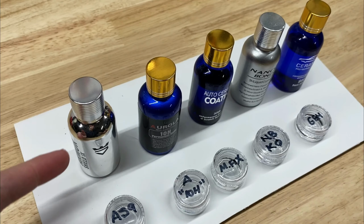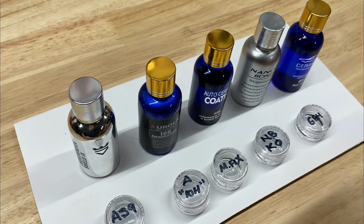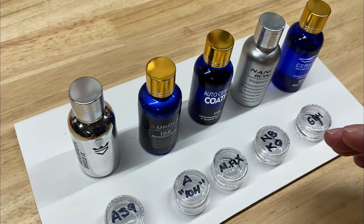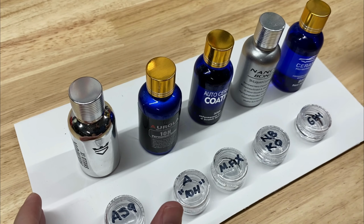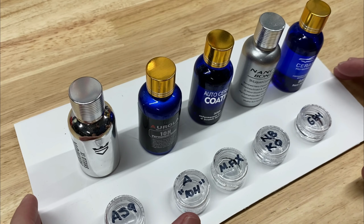So there you have it. We're going to find out how Armor Shield does against these knockoffs that cost just a few bucks a piece, shipped from China. Again, see my previous video about this to get the full overview of what they cost and how long it took to get. Now I'm going to take them inside. It gets cold out here in the garage at night, and we're going to see how they did.